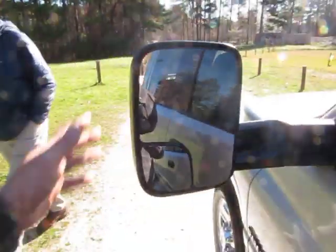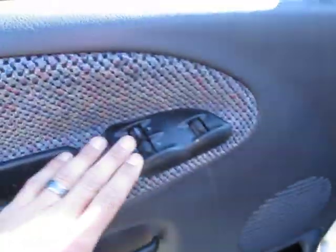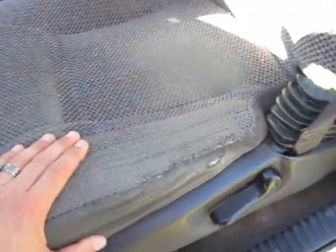Tow mirrors, these flip up like that. It's really nice. They're power heated. Oh, power heated tow mirrors. Again, window switches all work great. This is one thing, obviously completely common: I can tell you guys did a little stitching there. My wife's sewing. That's actually really nice because they do come undone. I mean, 205,000 miles, this is a seat that's been sat in.